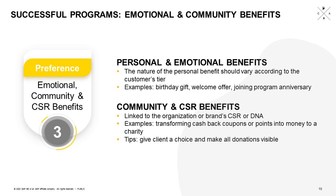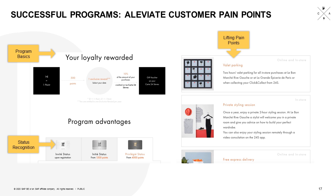So let's show some visual examples of what some of these things look like. Here's a really great example of a department store in France with a tiered program outlining their benefits. We've got their program basics, which are the same for all tiers, defined very clearly and outlined here. We have their status recognition. This is a 3-tiered program with privilege being the highest status.